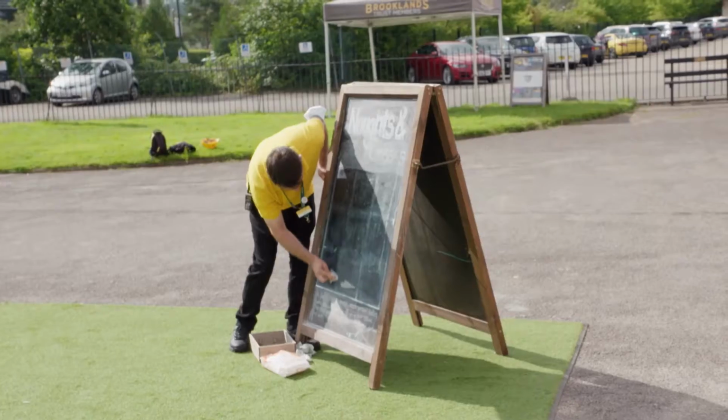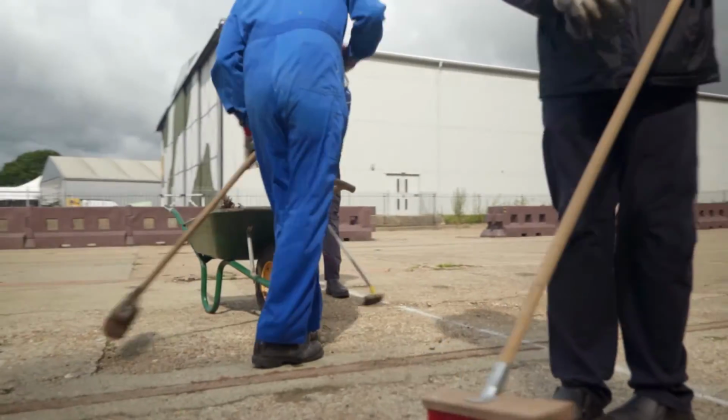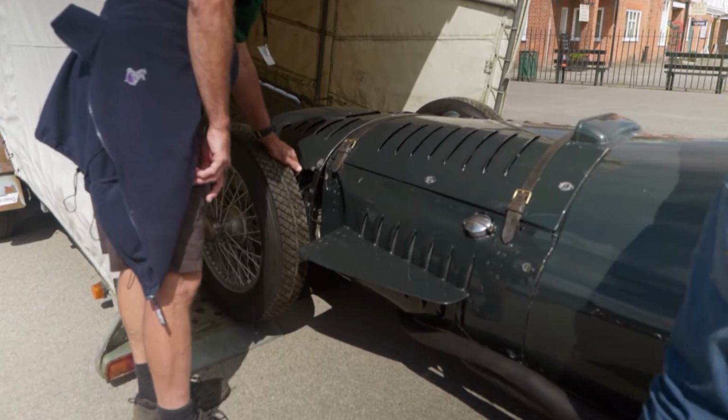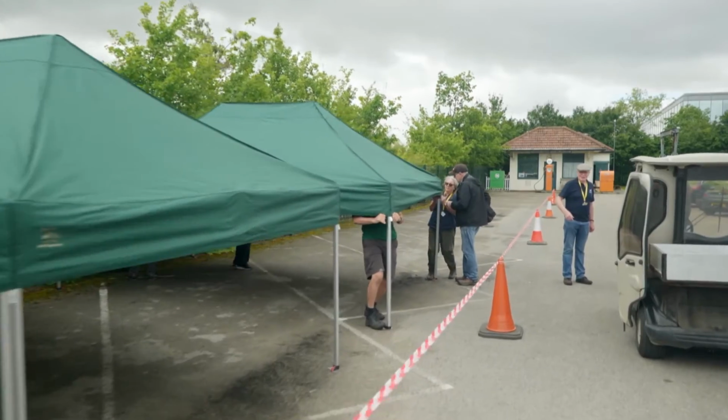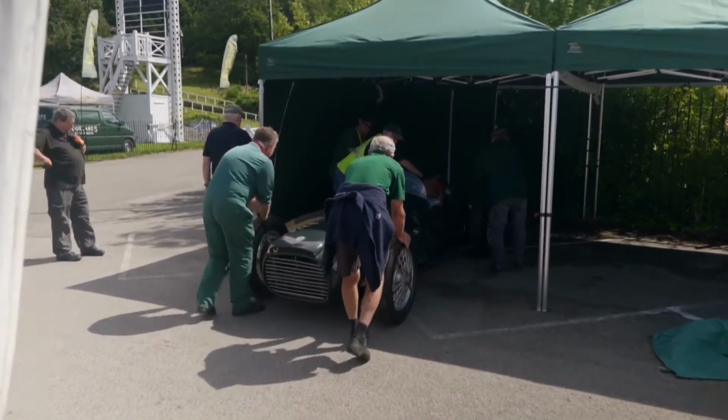It's all part of the preparations for a very important date in the museum's diary that Engagement and Heritage Director Alex Patterson is overseeing. Today we are getting ready for our next event this weekend, which is the Brooklands Festival. And this one is going to be particularly special this year because it's the 95th anniversary of the first ever British Grand Prix held here at Brooklands in 1926.